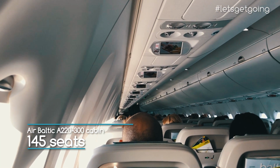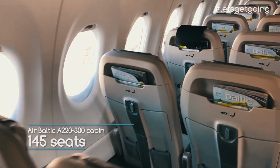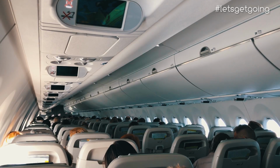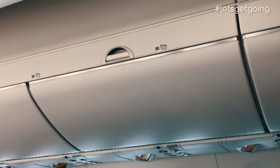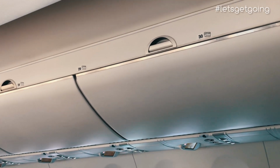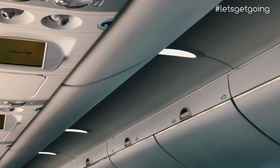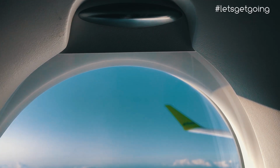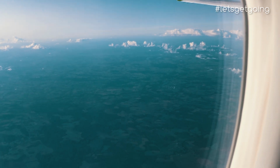The Air Baltic A220-300 carries up to 145 passengers in a 2-3 layout, meaning there's no middle seat on the left of the aircraft. The cabin design, in my opinion, is beautiful, and the A220 features plenty of space for bags with the largest overhead lockers in its class. Modern LED lighting is fitted, although the crew left the cabin dark for this flight. That wasn't a major issue, however, as the huge windows allow plenty of natural light into the aircraft.